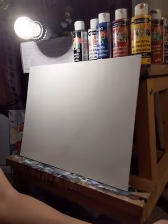Okay, we're going to start off. We're going to wet the whole canvas first, just with water, just to get a good coverage going so we can have a nice base for us to paint on. Okay, so let's get this changed up so you can see my canvas.